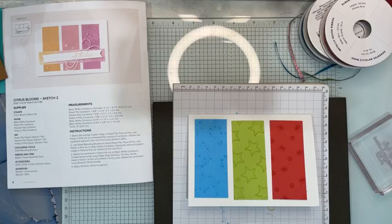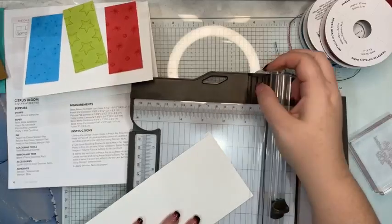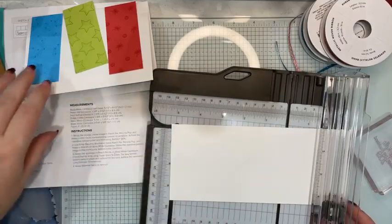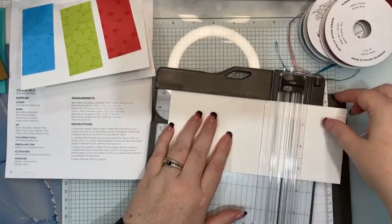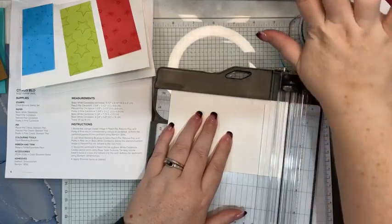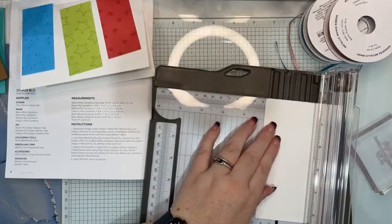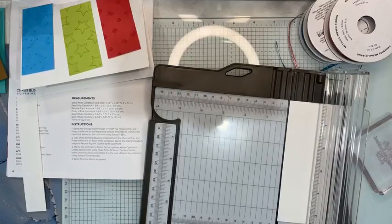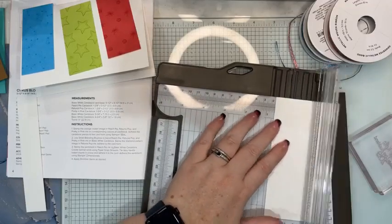Now we need a white strip. I've got scrap here. A white strip that we're going to go across. And what's that going to be? 5.5 inches by 1 inch. And then we have got 4 3/4 by 5/8. So we'll do 5/8, which will be that one.